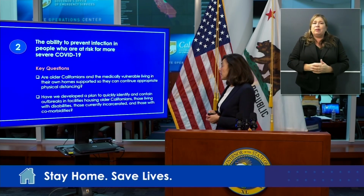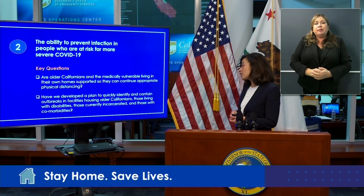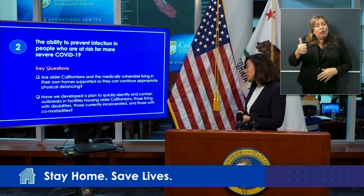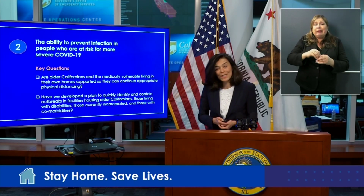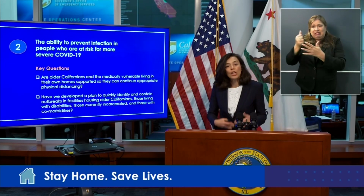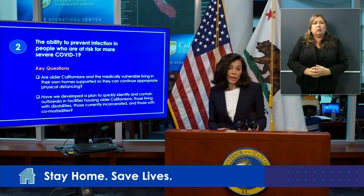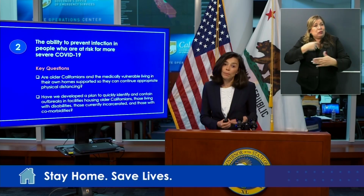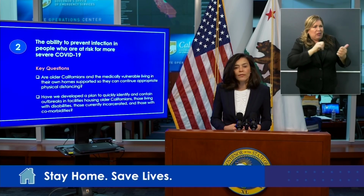Have we developed a plan to quickly identify and contain outbreaks in facilities, for older Californians, those living with disabilities, those currently incarcerated, and those with comorbidities? Specifically, again, this is the congregate settings where we know people are living. We've done a lot to put programs in place that help identify when there are outbreaks, that help provide resources immediately to those settings, and also address some of the very difficult staffing questions.